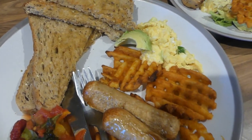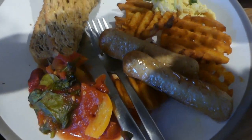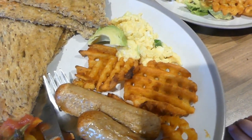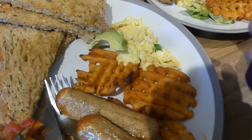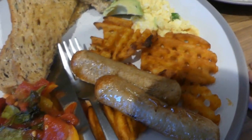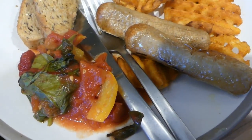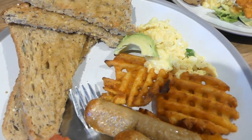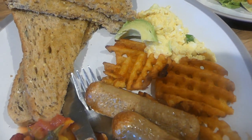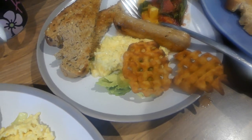So this is Caleb's. Yeah, you've got avo, haven't you? Avo. Yep. So we've got veggie sausages, avocado, scrambled egg with spring onions cooked in it, these potato lattice, cooked peppers, spinach and tomatoes, and then we've got some super grained bread, I think it's called. Is that nice, Micah? Yeah, and then this is little Micah's here, it's just steaming up.